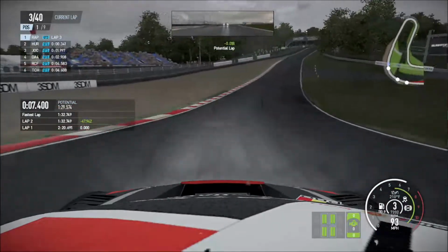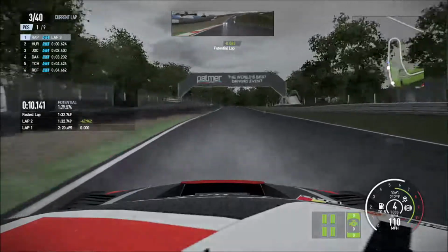But now we're just trying to push as hard as we can, try and break away from our teammate. But he was looking really quick. He was quick in qualifying.